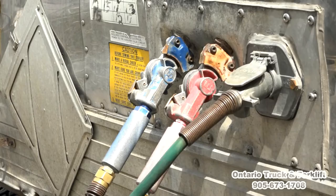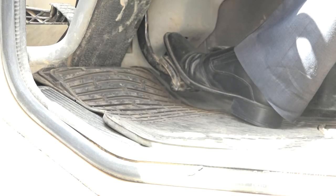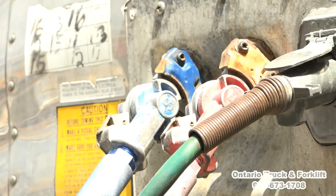For that, we have to press the brake pedal and hold it there. And we have to listen for a leak in the service line. No air leak in the service line. That means our coupling is complete. There's no leakage in it.